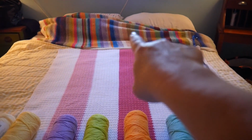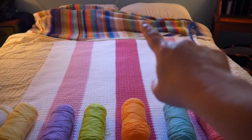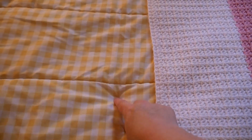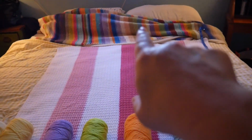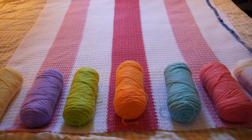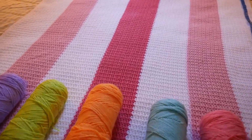There's my Karen Cakes leftovers. I told you, it's on my bed every day and I use it every night. It's the only blanket I use. This yellow checked comforter, my husband uses that one because he's cold at night and I'm not. It looks awesome in my room. So anyway, let's go sit down and talk some numbers. But this is what we're working with, okay?